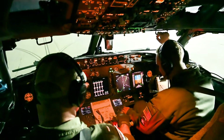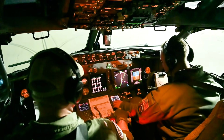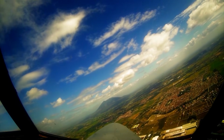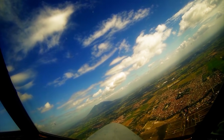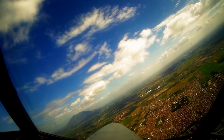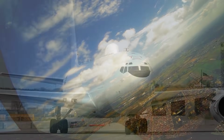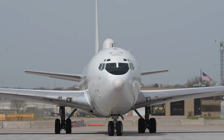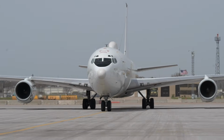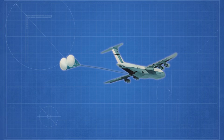It has two roles. The first was similar to its predecessor, with a concept of TACAMO, take charge and move out. TACAMO meant the aircraft needed to be able to survive a nuclear warfare environment and provide critical encrypted communications between the key American decision-makers, such as the President, Vice President, and Secretary of Defense. The E-6 provides the airborne element of the TACAMO system. The second role is to act as an airborne strategic command post. The E-6 is fitted with an Airborne Launch Control System, ALCS.